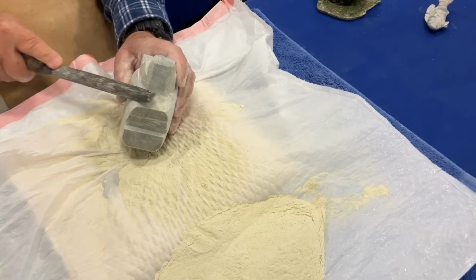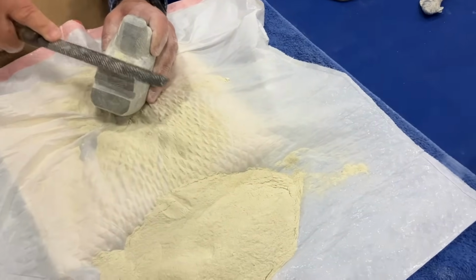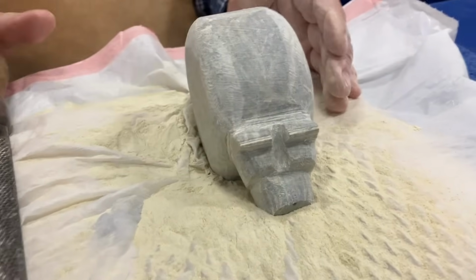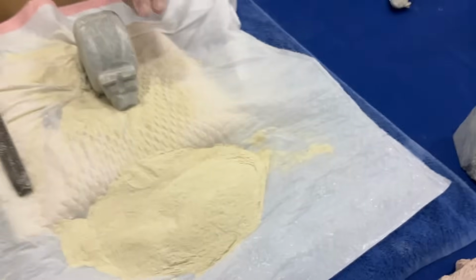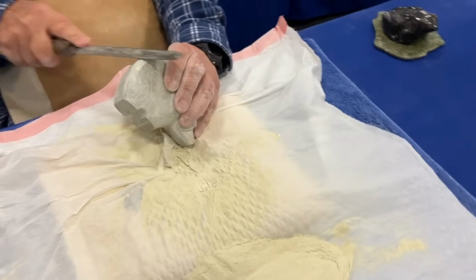Do you process it on some saws first to get your block, or do you just go from a rough rock and start chopping away? I put them on saws. Regular carpenter saw to get a slab, and then I put them on my bandsaw to get the basic shape. That is awesome. You got to take off all the extra stone, so it's a lot easier to do it with a saw than it is with a rasp.